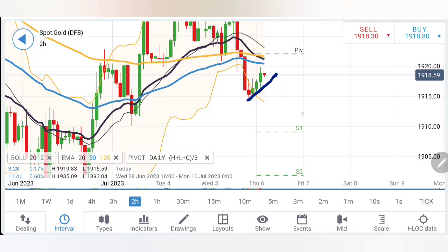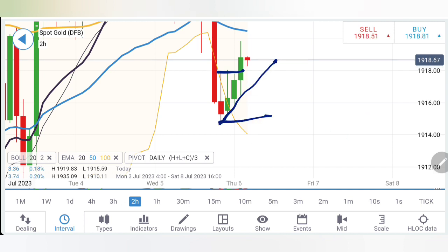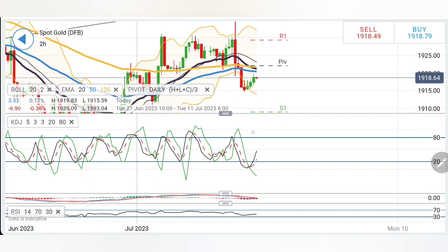Higher lows are seen. Now look at the previous candle. See here it was getting a little resistance, higher lows are seen, and hence as I said, below 1915 you can sell here and expect 1910 levels. At the same time, on the upside above 1922 is what I will look forward to for a good buying entry. Beyond 1922, 1925 and 1930 are two major resistances. Beyond 1930, the sky is the limit on the upside.